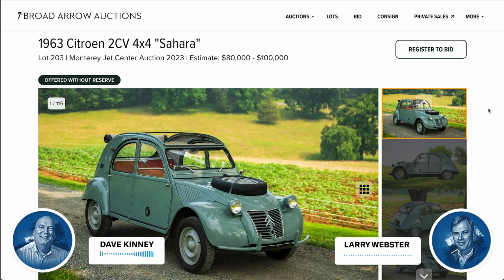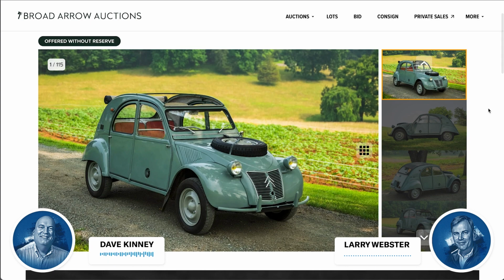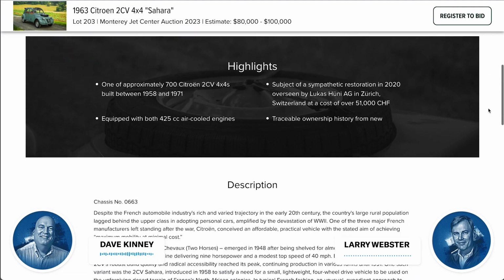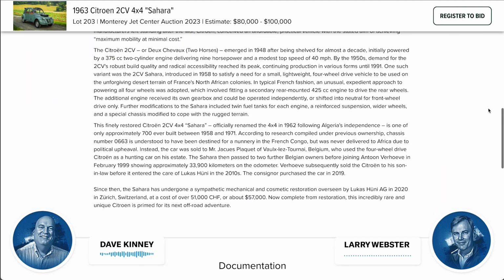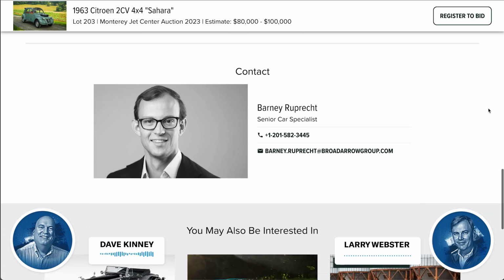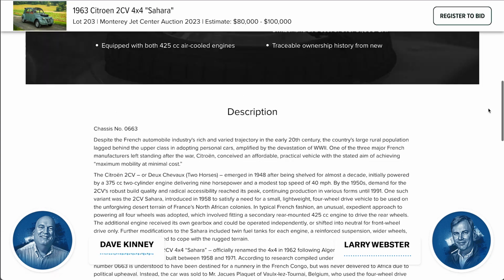Okay, so the Deux Chevaux was to France what the Volkswagen Beetle was to Germany in a lot of ways, or the Topolino was to Italy. It was a very affordable, very basic transportation car.